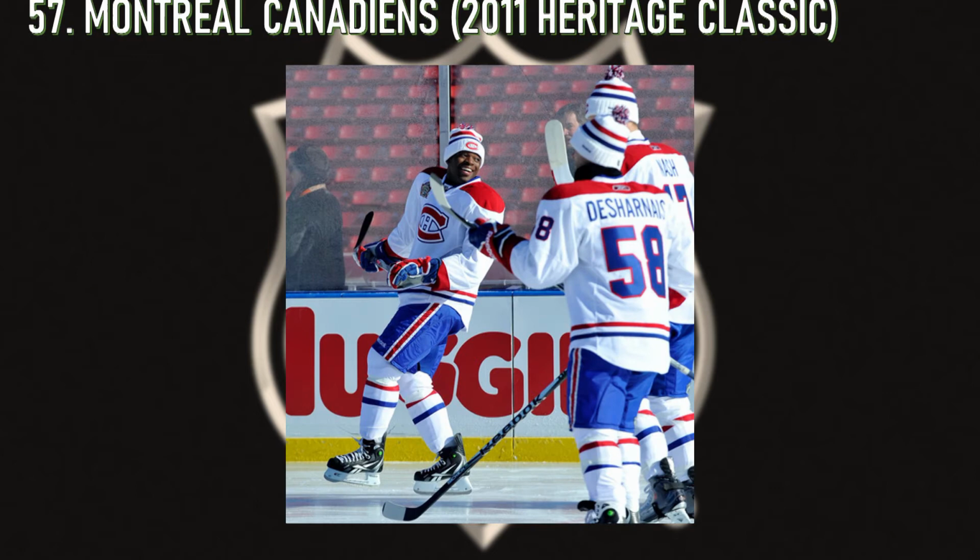There's PK and David Desharnais. But yeah, I'm not a big fan of it. I've never been a big fan of this jersey. I like it better when it's a white jersey with the stripe in the middle. Just this style is not my favorite.